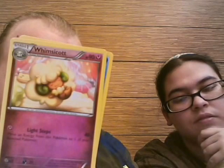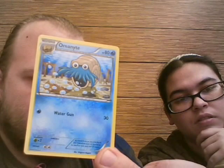Duosian. Whimsicott. Oh, there's Omanyte. Omanyte. I was going to combine the two. Whimsicott, more like Pansycott. Another one with Lugia on it. Putting my cards back. Would you stop picking out all the Lugias? I'm picking them randomly. Randomly. Out of 36 packs. I'm also picking them all from one side. Yeah, we're splitting sides. My another random pack.